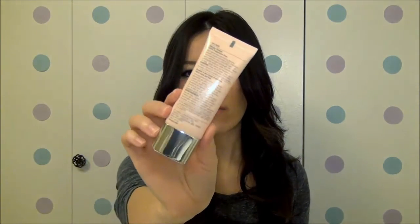Now this retails for, I believe, $35 USD if you live down the border. If you live over here like me, it's $39 Canadian. Available at Sephora, Sephora online. Clinique counters across the nation should be stocking this, as well as Clinique online. As far as I know, there are 8 shades available. I have here the color in Very Light.